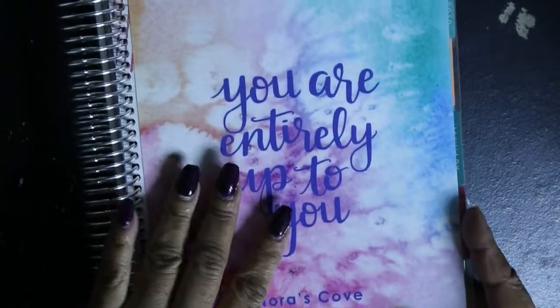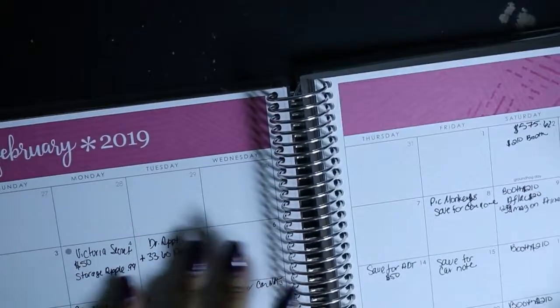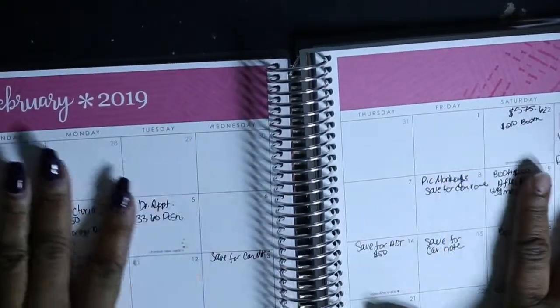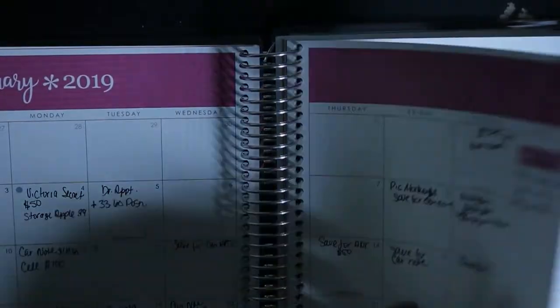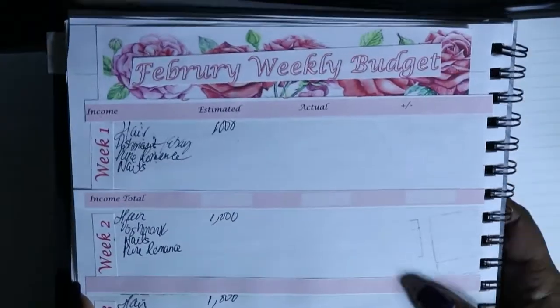I got a new Erin Condren, the Deluxe, and I bought it basically to do my bills. So I've kind of already filled this part in for the month. And this is what I was using prior to. And these stickers I made myself.